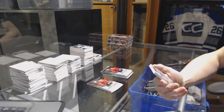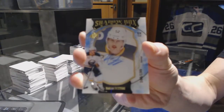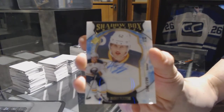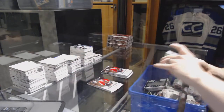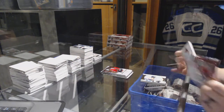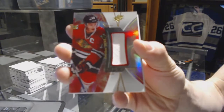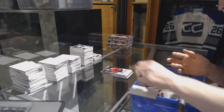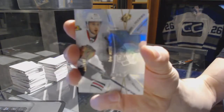We've got a Shadow Box rookie autograph, number to 199 for the Buffalo Sabres, Hudson Fasching. Shadow Box rookie autograph out of 199 for the Sabres, Hudson Fasching. We've got a base jersey for the Chicago Blackhawks, Jonathan Toews. We've got a base rookie, number to 399 for the Chicago Blackhawks, Tyler Motte.